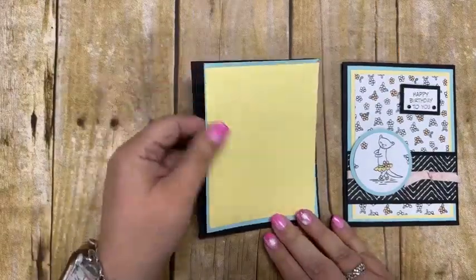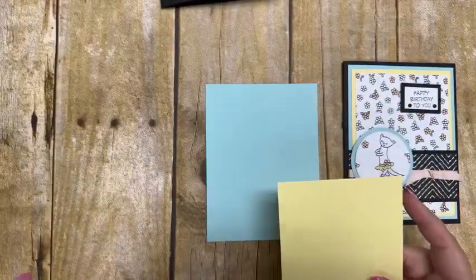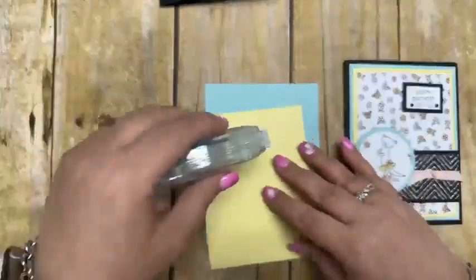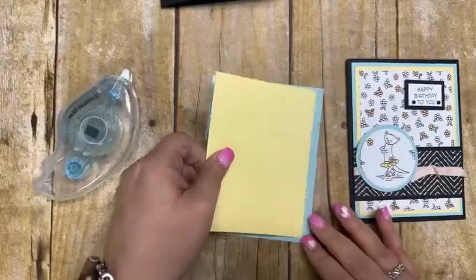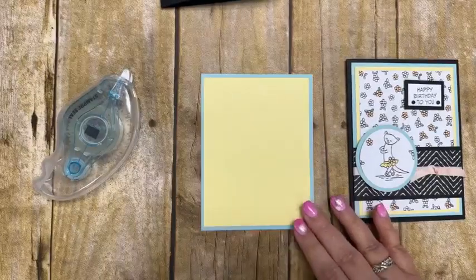All right, so we're just going to do a little bit of layering. I'm going to put my card base up there for right now, and got to find my adhesive. Okay, so this is Lemon Lolly that is cut 5 by 3 3/4, and it's going onto my 5 1/4 by 4 Pool Party. And then I have a piece of this designer series paper.